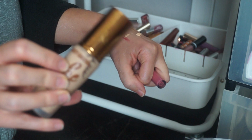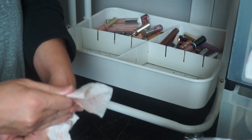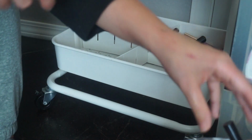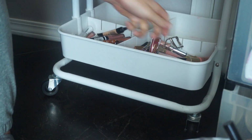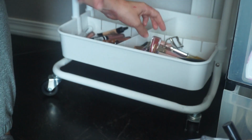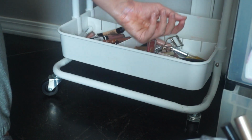This Beauty Bakery, again, this is another one that's probably too old, but I'm gonna keep it for now so when I'm ready to repurchase it, I know what color to get. Sephora lip gloss, too old. I'm gonna spin this around. Okay. Melted Nude, Too Faced Melted Nude. This was my favorite lipstick for a good two years, maybe 2014, 2015. This is Stila Bella Misia. Trash.